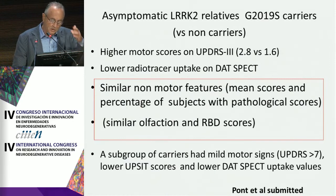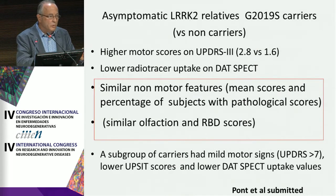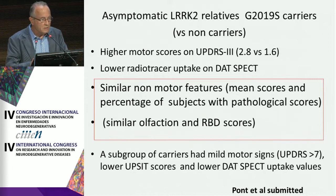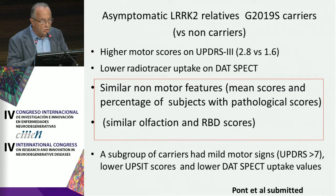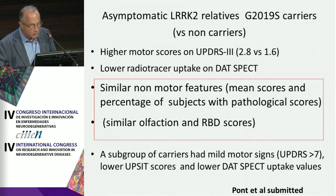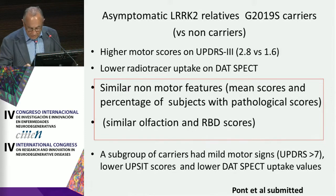Now, we did a study using the International LRRK2 Cohort Consortium, comparing asymptomatic relatives that were mutation carriers with those that were non-carriers, hoping we would be able to separate them. Well, it was really a bit disappointing: there were similar non-motor features. That is to say, olfactory scores and RBD scores were the same in the asymptomatic mutation carriers and the non-carriers. So they don't have a clinical prodrome, unlike RBD patients that could be separated. So it is a bit of a problem. We did find, though, that they have a lower dopamine SPECT uptake, like Dr. Shapira showed you yesterday for the GBA asymptomatic cohort he's following. So at least in that sense, they're similar.